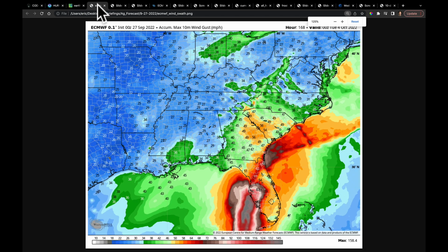So let's just take a look at the European model's forecast for maximum wind gust, and what we're going to see here is that there is the potential in this region for getting wind speeds over 100 miles an hour. It appears that the strongest winds will stay for the most part offshore, and we do expect a pretty quick weakening of this system as it comes across Florida.